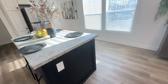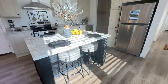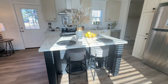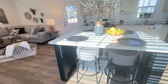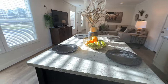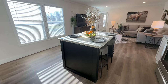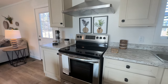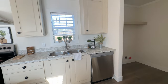So really nice for entertaining, especially because being a single wide, you don't really have a dedicated space for an eat-in kitchen. So you have seating for four at this island. So this will serve as your table and a counter, so you could prep food here, or you can have dinner here. Really lovely. You've got stainless steel appliances in this kitchen. Love it. Really nice.